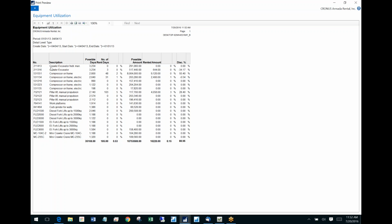So in this case, we've got our types of equipment, and it'll calculate the possible days based on those equipment calendars and how many days it's rented, and it'll give you a percentage of your physical rental. And then based off your prices that you've set on that piece of equipment, it'll say this is what we could have made with 100% utilization, and then what we actually took in, and what was the percentage of utilization, and what kind of discount did we get. And we can do this at the group level, the type level, and also the particular pieces of equipment, so that we can see by individual pieces of equipment what their utilization is.